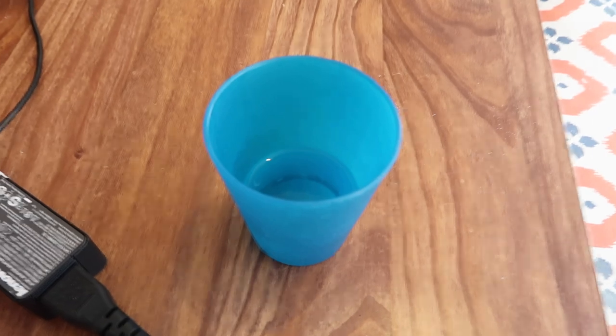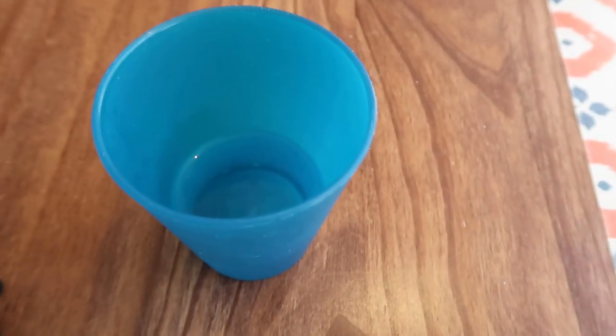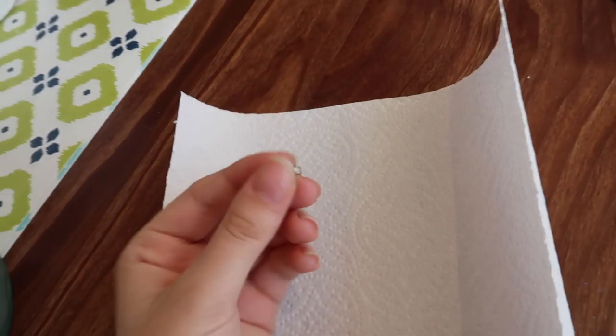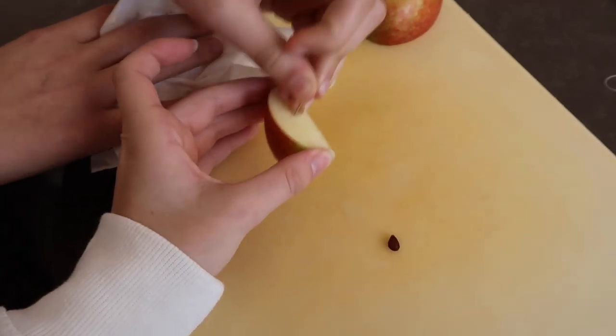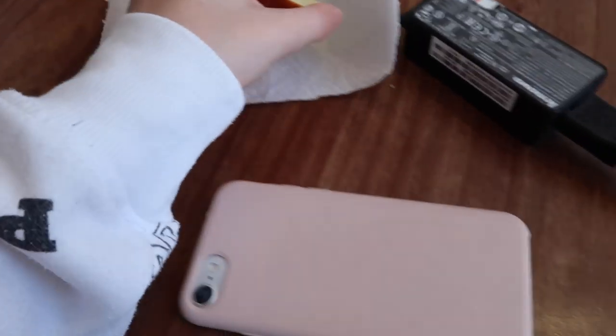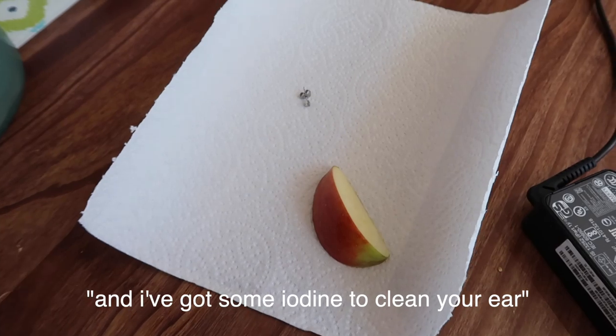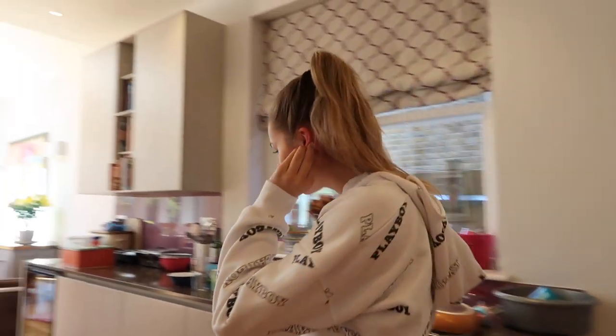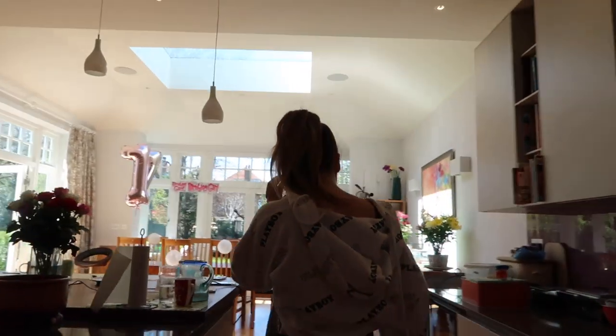Let's go. Okay, the first step, I've got boiling water in there and I'm gonna put the needle in. This is the earring we're gonna put through after. Oh, all right, let's put this over here with the rest of our equipment. And I've got some iodine to clean your ear. Okay, good. Okay, icing your ear. Yeah, you're supposed to numb it. Put your phone down.